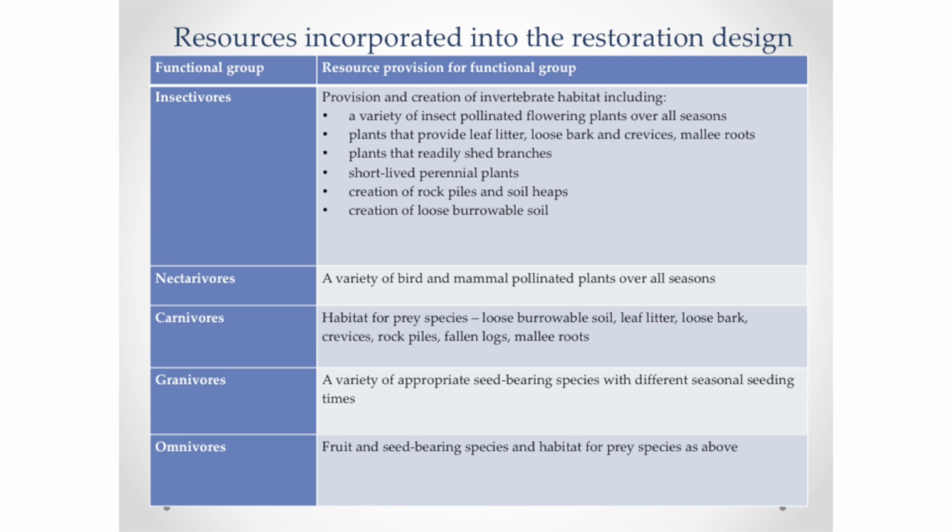And of course, the obvious one is for honey possums, that we had to make sure we had in our seed mix enough plant species that they were going to have a food source 12 months of the year, or the honey possums just wouldn't survive in those areas. Also, of course, I've already mentioned rock piles and the creation of soil heaps, which was done at the time of sowing the seeds. You'll see a photo of that coming up.